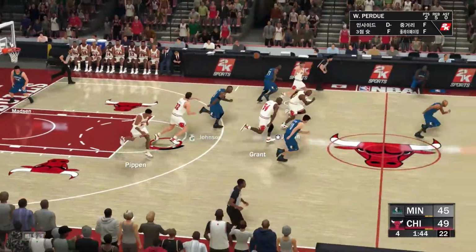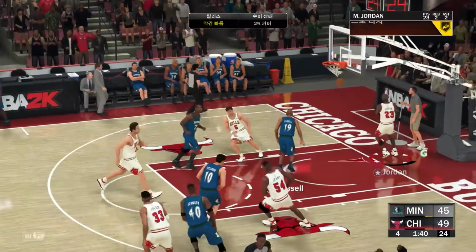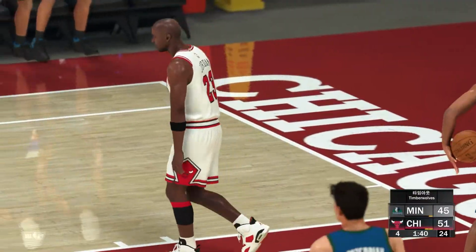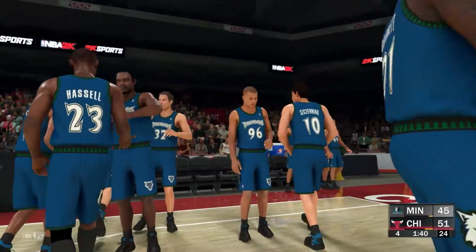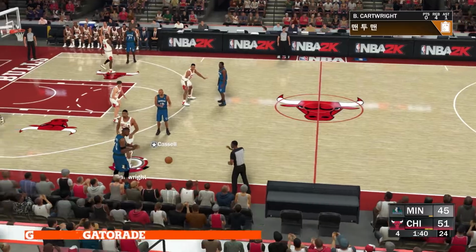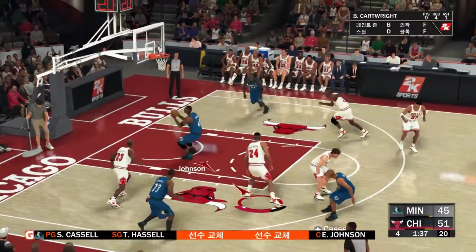Purdue with the ball. And it's Johnson picking him up. Here's Jordan. Lays it up off the glass. Jordan's got 6 points in the quarter. Great teamwork punctuated by a strong finish. That is the perfect pass. 1:39 left here in the fourth quarter.